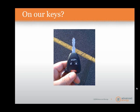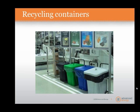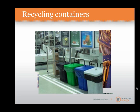And it's even been incorporated into the keys of our car. And I think if you look around you, you can see that there are a lot of things all over your office, all over the truck, that are just visual management going on to help you work and do your life in a much easier way. Next picture. Recycling has also been a visual management process. Next slide.